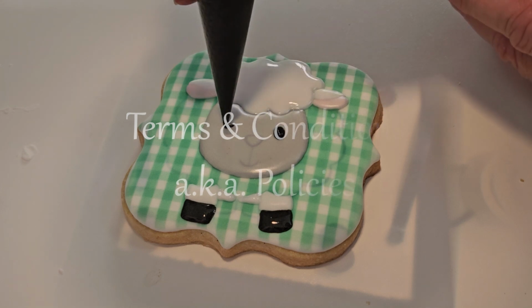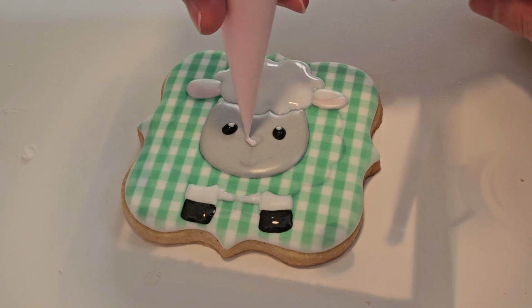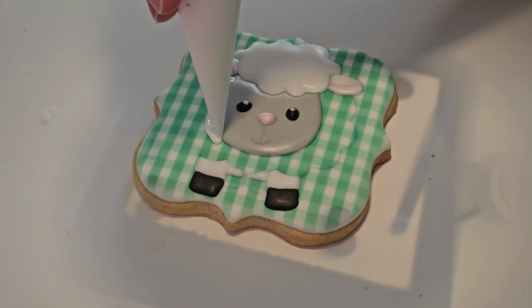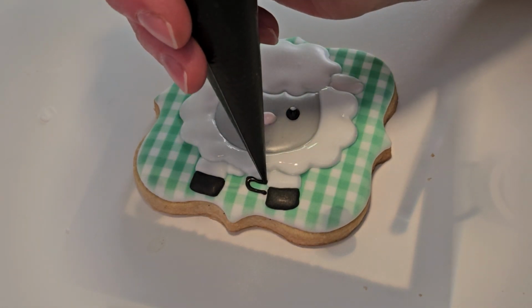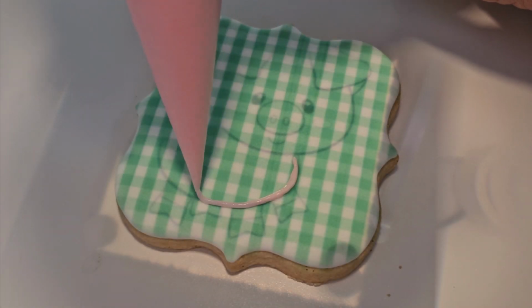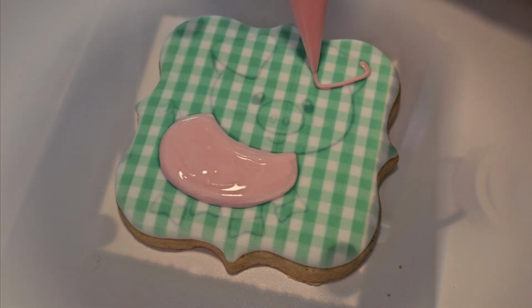Next is the terms and conditions, also referred to as policies. Before I accept any payment from a customer, I direct them to read my terms and conditions. They clearly spell out my payment expectations, how I handle refunds, any allowable changes to an order, how I handle the design. This part gives me some flexibility, but I do direct them to look at my work on my website so they get an understanding of my style. It also explains how I package my cookies, allergen information, and more.